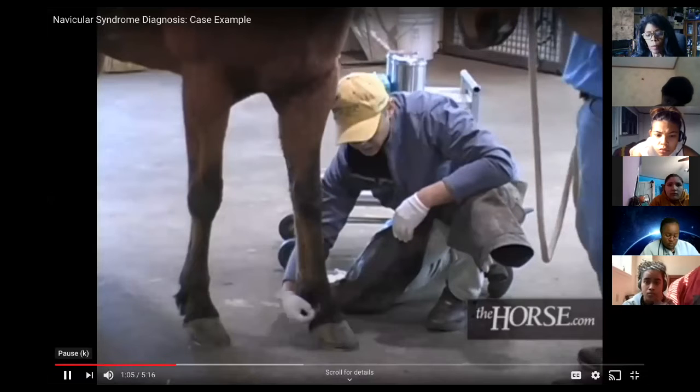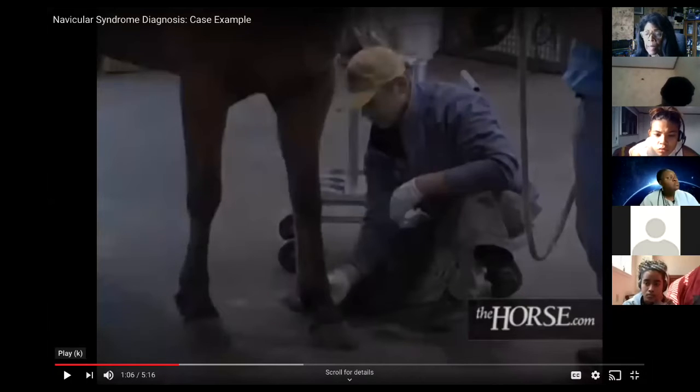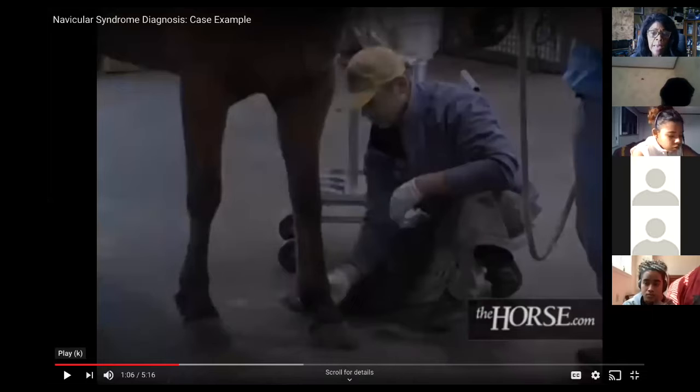Okay, what he's blocking is a nerve. He's blocking the nerve so that the horse doesn't feel the pain that causes him to limp. It's like when you go to the dentist and you get, what do you call that stuff? The Novocaine. So he's blocking out that nerve to see if that is what's causing that area to make him go lame. All right?